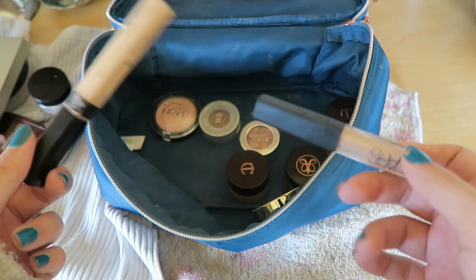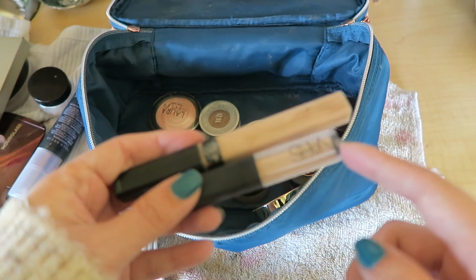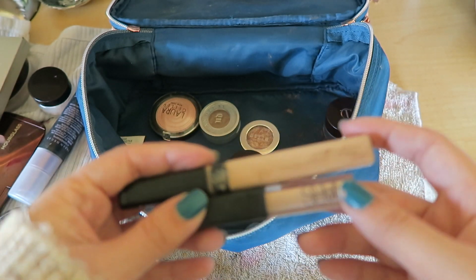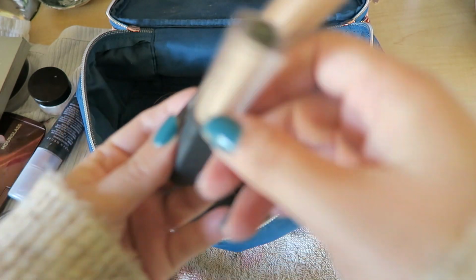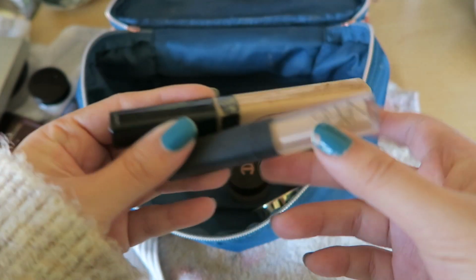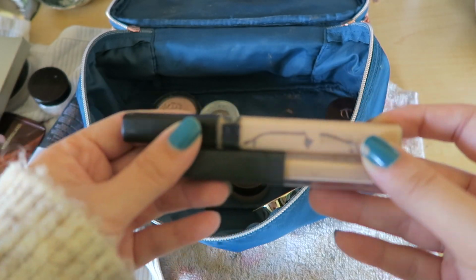I definitely like the Maybelline over the NARS. I just think that this one provides more coverage for some reason than this one, and I don't really use them underneath my eyes. I can use this one, but this one I don't really because it's in medium, I believe. Or, no, it's in Custard Medium 1. So, this is what I'm currently using, and they're almost gone as well.